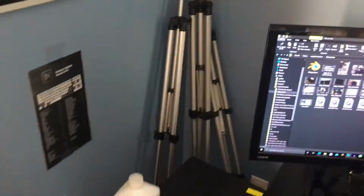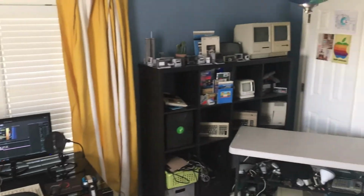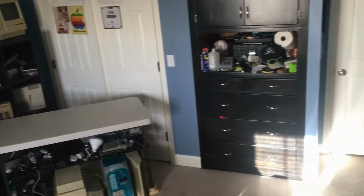And pretty much all that's left now is this back corner here. This is where I store all the tripods I use for the channel. I usually have at least 3 or 4 at any given time in case I need to shoot extra different angles and shots and everything. So that pretty much sums it up.